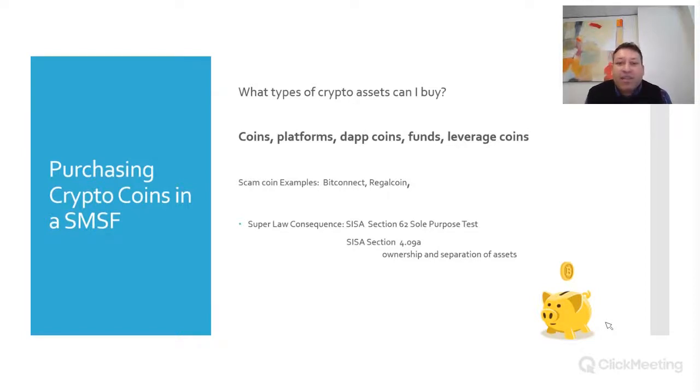So things that you probably can't do: buying into STOs, ICOs, leverage coins, any staking coins unless you're staking in the same coin, and any seed coin strategies. So be careful. All of the crypto funds are hard to purchase via exchanges, and some providers don't allow these. So your super fund won't recognize the asset, or the law won't recognize that the fund owns the asset. So it's very important to be mindful of these things.